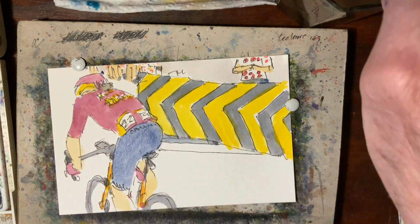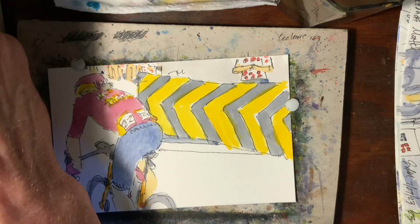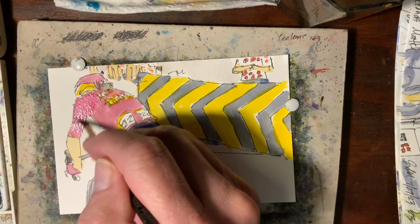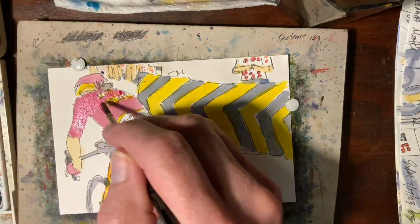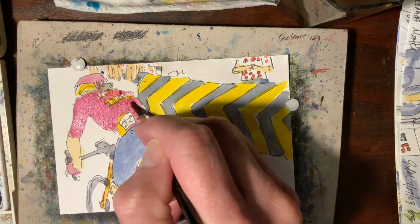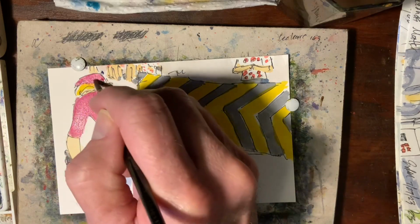That red is not great. Let's see if I can make it a little brighter. So I'm just getting a brighter pink. Yeah, that helps. So I'm taking that same pink I used for like the EF Education, just laying on top of what I mixed already. And that definitely helped.